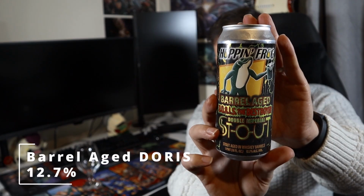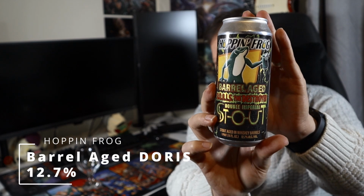It's Saturday night, which means it's craft beer night, and the beer we're going for tonight hails from the USA. It's from Hoppin Frog. It's this one. It is barrel-aged Doris the Destroyer, a double Imperial Stout, aged in whiskey barrels. It's a pint can, and it weighs in at 12.7% ABV. It costs a slightly eye-watering £15.50 a can.